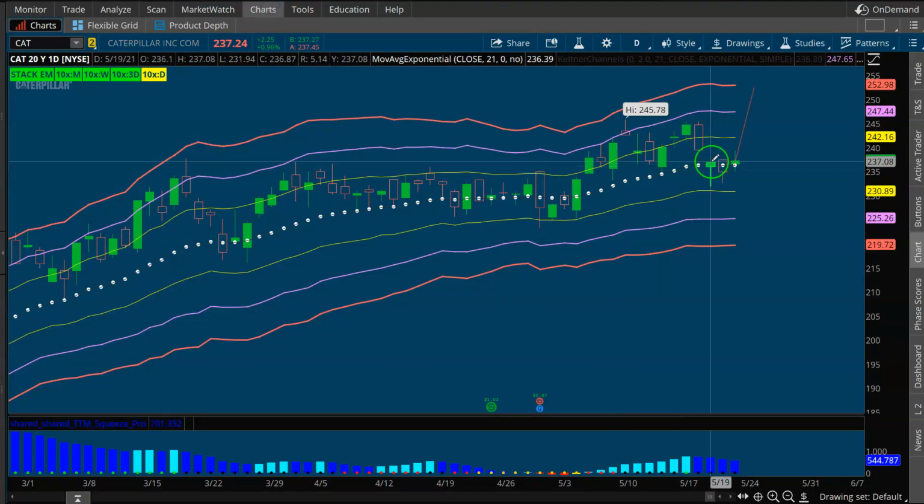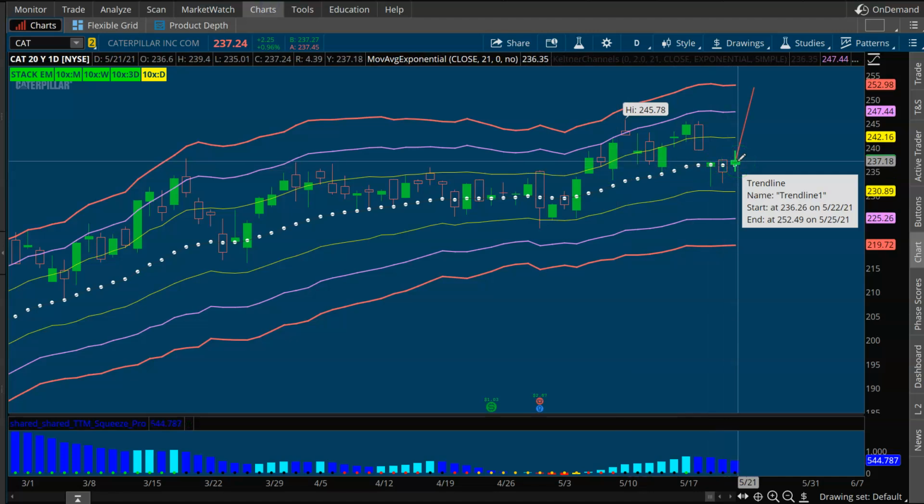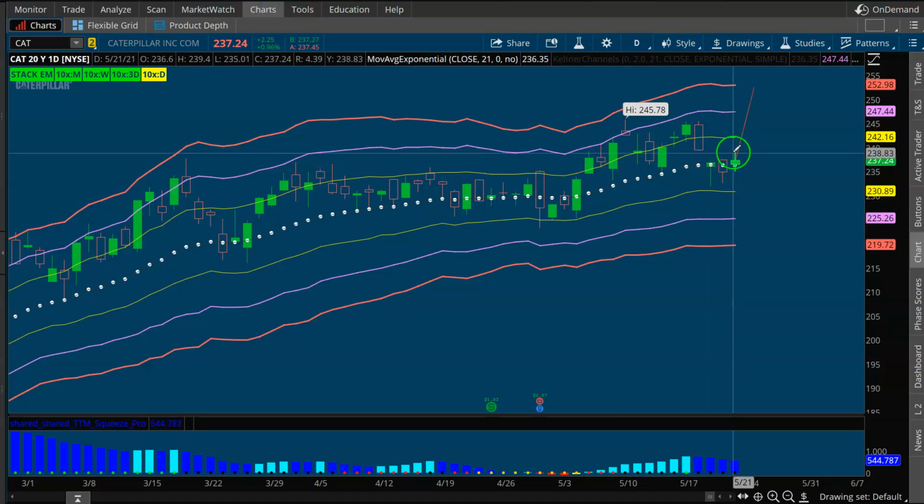So I'm liking this chart here with the overall market in a squeeze, and then with the industrials in a squeeze, looking for CAT to fire along in its own squeeze for a move into 248-ish, pretty much plus 2 ATR, right back there to a new all-time high. So, again, like I said earlier, just because you have squeezes doesn't mean the market has to fire along. We're just thinking in terms of probabilities.